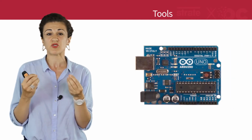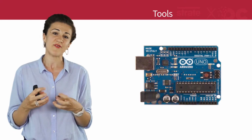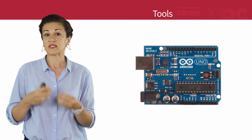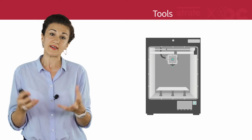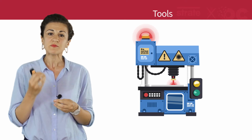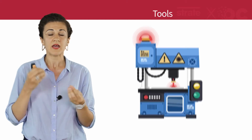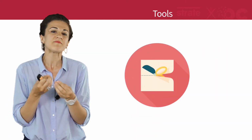The second dimension is the tools. When we talk about prototypes, everybody is thinking about technologies, and it is true that today Arduinos and easy-to-use electronics help us to build prototypes in a very simple way. Also, 3D printers or laser cutters help us to make our ideas tangible very fast. But what is most important here, when we have an idea, we can also test it with paper, cardboard and scissors, and we can design this experience in order to test it.